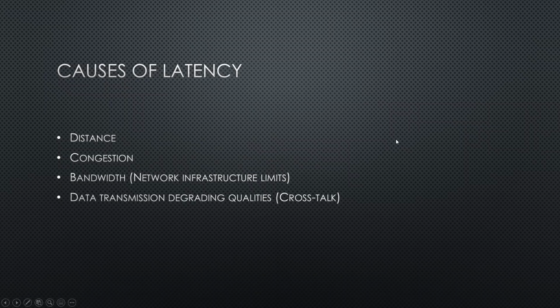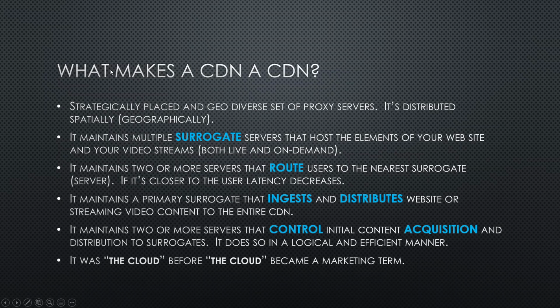All right, what are some of the causes of latency? Your primary cause is likely to be distance. It could also be congestion. It could be bandwidth, and by bandwidth we mean the limits that are placed upon the network infrastructure by way of design. And data transmission degrading qualities, things like crosstalk, could cause latency issues.